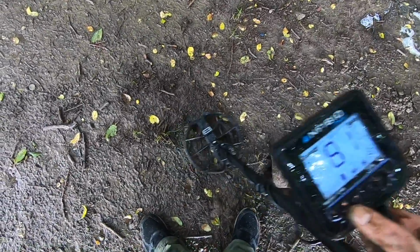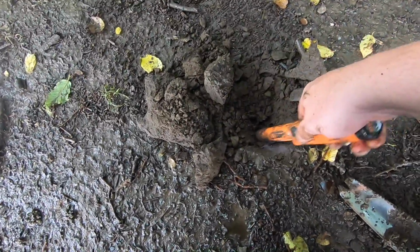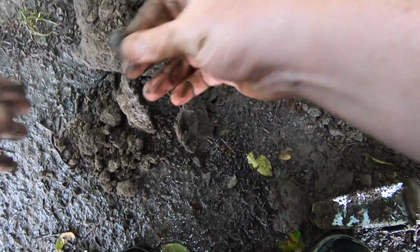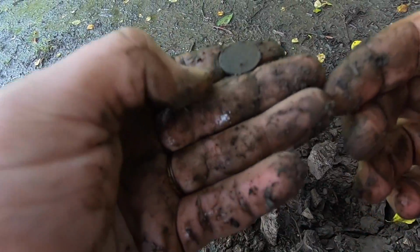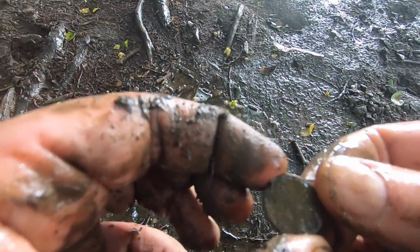So another nice signal. And again, the whole point of this video, this trash masks the treasure. 3 inches down. What is that? Oh, we found it. Come on, silver. And it is, looks like a wheat cent. Hold on, got a puddle over here. Yep, it's a wheat cent.